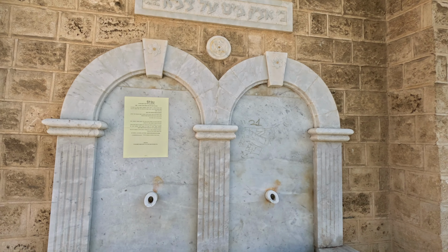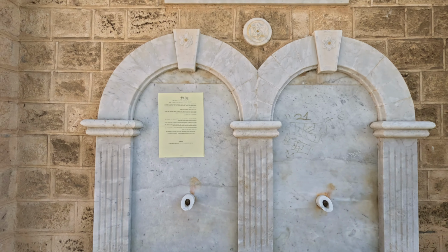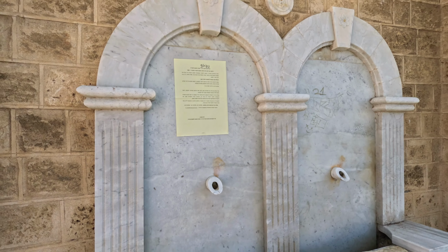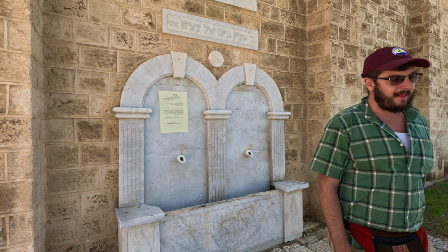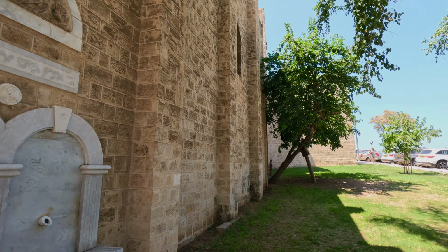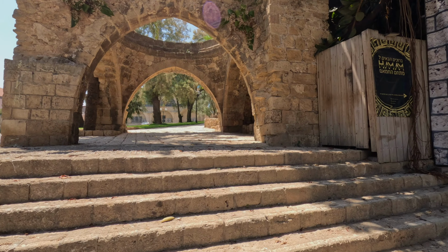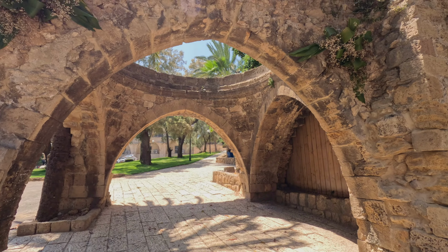And what is this? Oh, is this where you wash? Can't understand because it's in Hebrew, but yeah, it's nice, babe. This reminds me of the Fountain of Youth in Bolivia, like those water coming out. Sure. Yeah, this is nice. Yeah. Is that a perfume or what? Yeah, I think so. Look at this one. I know, right? So amazing.